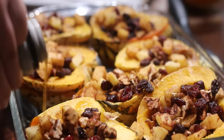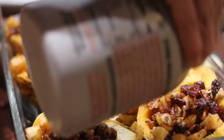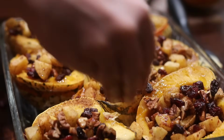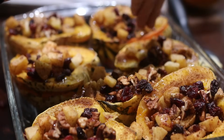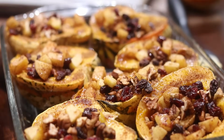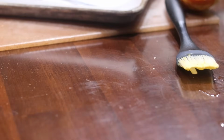So what I had done there, I took some apple cider that I had gotten from the farmer's market, and I brushed it on my roasted acorn squash. Filled it with the filling that had come out of the oven, and then I sprinkled the flesh of the squash with some coconut sugar. But if you don't have coconut sugar, I would just use brown sugar just to get that nice caramelized edge.